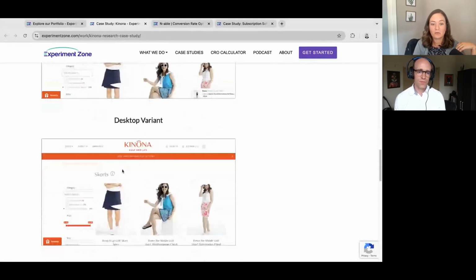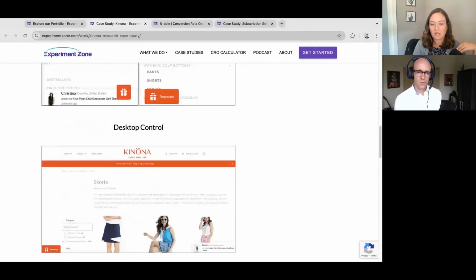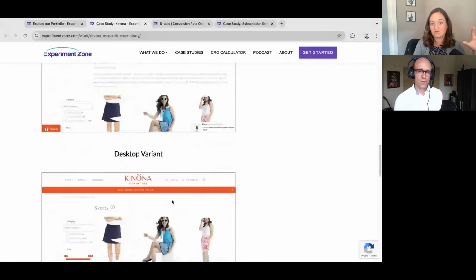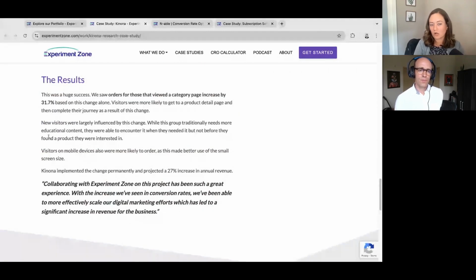And so on desktop, we just removed that block of text. We didn't actually remove it. It's still there. They could click on this information, open up to learn more. And on mobile, same thing. That text was still on the page, but it was just collapsed under an information icon. And so just moving the functionality to being collapsible led to a 31% increase in orders among people who visited this page. So visitors were more likely to see a product page and more likely to stick all the way through the end of the journey just by bringing up products higher on the page and reducing the amount of text at the very top.